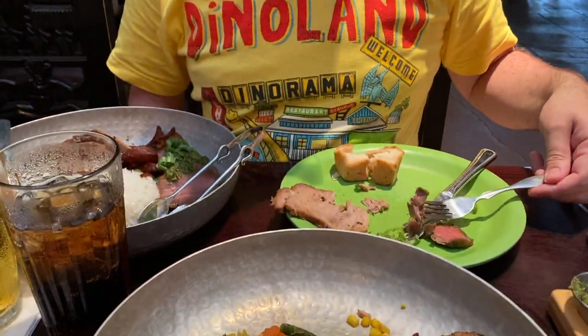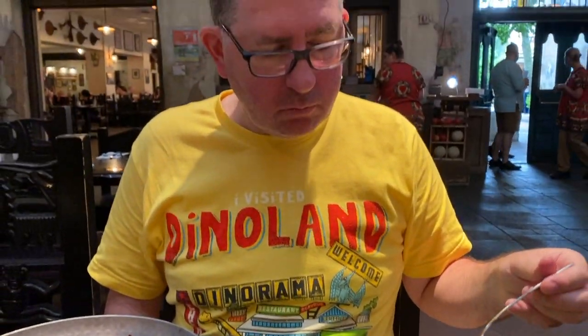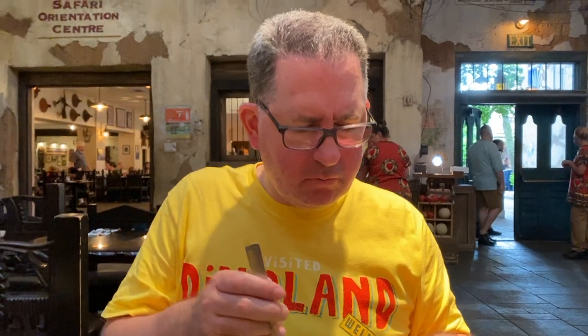Where to begin? Sarah already showed everything. We have too much food. Let's have a bite of the steak. That's really good. Some of them have a little bit of a kick to them.